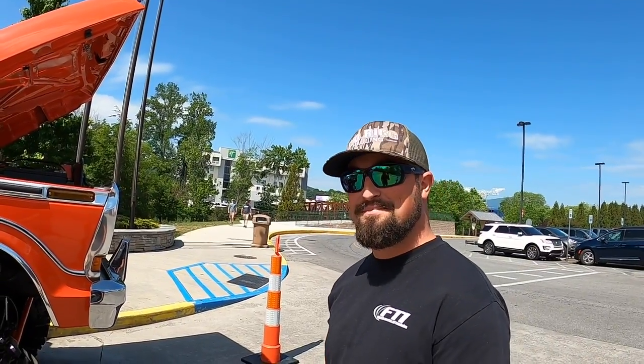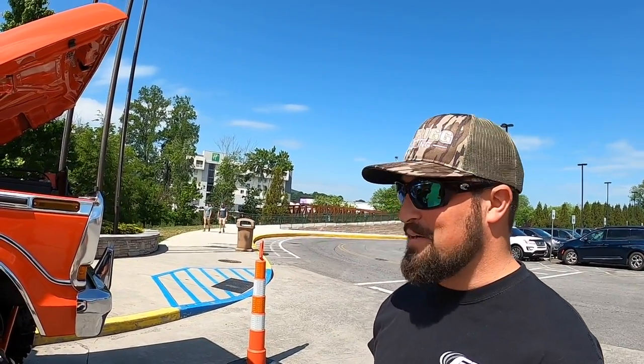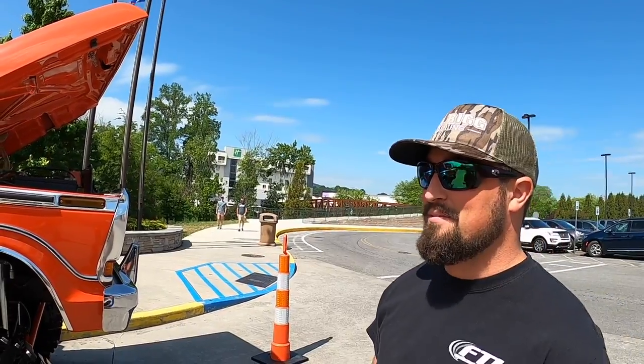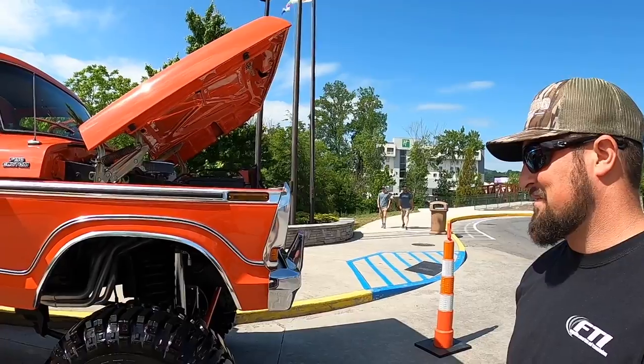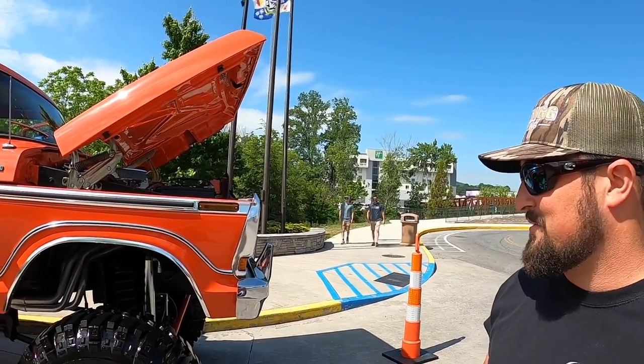12 years. And 12 years ago, it did not look like this. No, not all the way. Yes, I drove to high school. It was my first truck. It was your first truck in high school? Yeah. Okay, just gets even better. Oh, yeah. So, yeah, I've been working on it ever since.